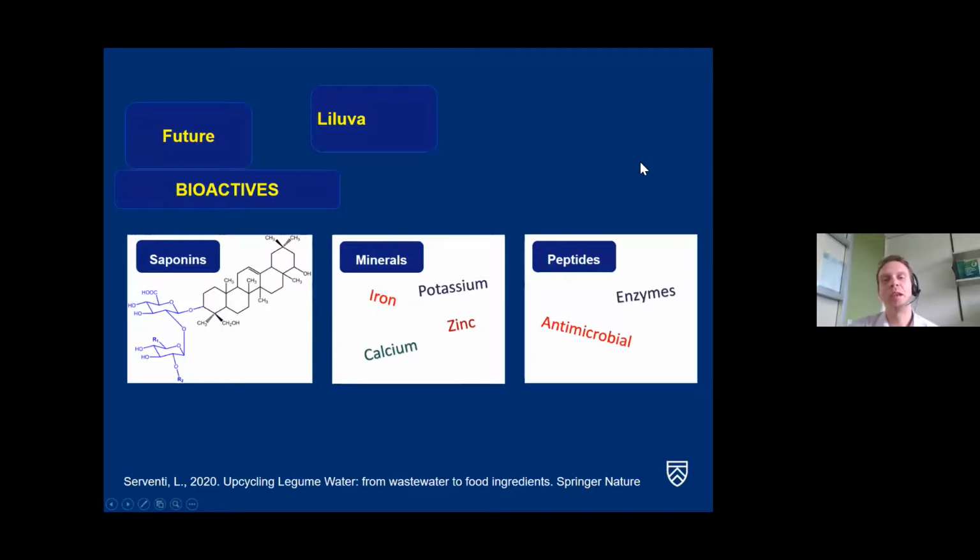And then the other thing I wanted to mention is the peptides. So up until now, we know the total protein content. We don't know exactly which proteins are in there, but we have some very good guess for what will cause the foaming ability and the nutritional properties. And on top of that, we have enzymes.